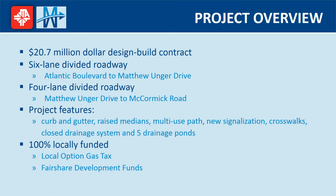This project was locally funded by the local option gas tax and fair share development funds through the city of Jacksonville. JTA plans to build a 6-lane divided roadway from Atlantic to Matthew Unger and a 4-lane divided roadway from Matthew Unger to McCormick.